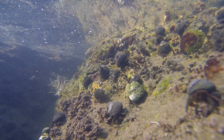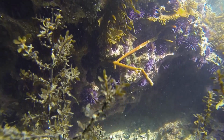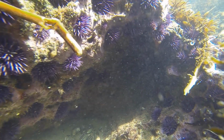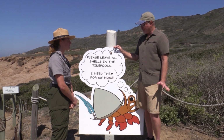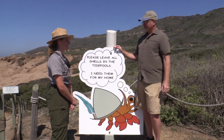Occasionally we'll allow some picking up of the hermit crabs as long as they get put right back where they are. But all other animals, especially the ones that are firmly attached, because actually picking them up when they're attached like that can kill them. Right. Well, this is very good information. So what I like to do, can you show me actually the tide pools? I see them right over there. Absolutely. I'll follow you. Let's go.